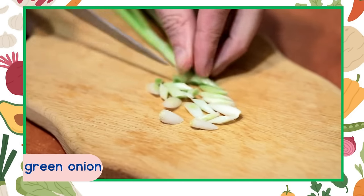Carrot. What color is a carrot? It is orange. Orange carrot. Do you love eating carrots? My daughter YanYan loves carrots so much.